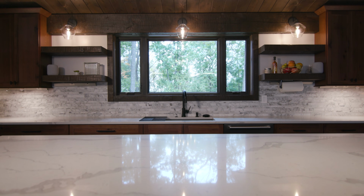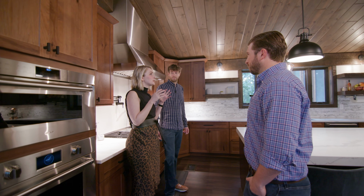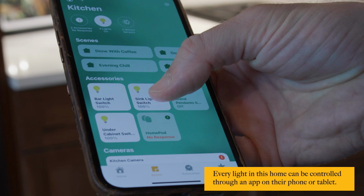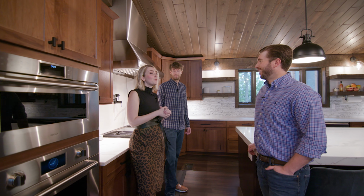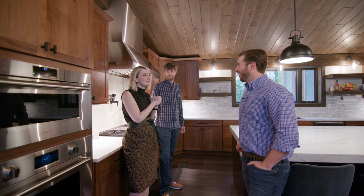Yeah, so the lighting is largely Lutron. We have a little bit of Hue, but it's really nice because you can create scenes. So we have an entertaining scene that turns on all the lights. You can turn off all your lights at once. We have a scene that we call Evening Chill, which is we just finished work and we want things to be a little dimmer, right? We have Let's Eat, and it also plays music. So it'll turn on the speakers and play some music while we have dinner.